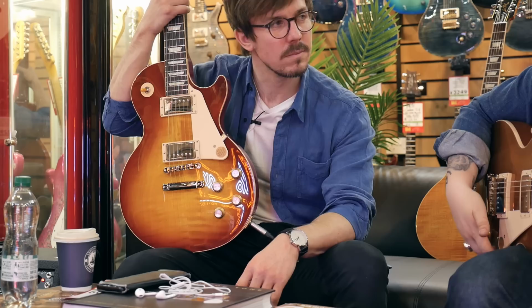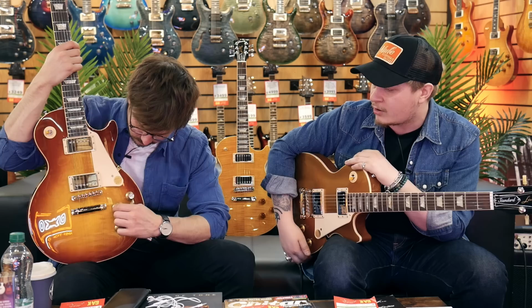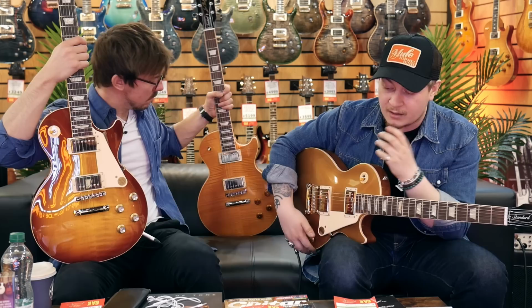Staff here are kind of split amongst themselves, really, whether they like the much lower output pickups and the chunkier neck, or the slimmer profile neck and the hotter output pickups. Let's compare it to the standard that we have behind us. This is the 2019 Les Paul Standard in Trans Amber. It came in a multitude of different colours, some very interesting ones.